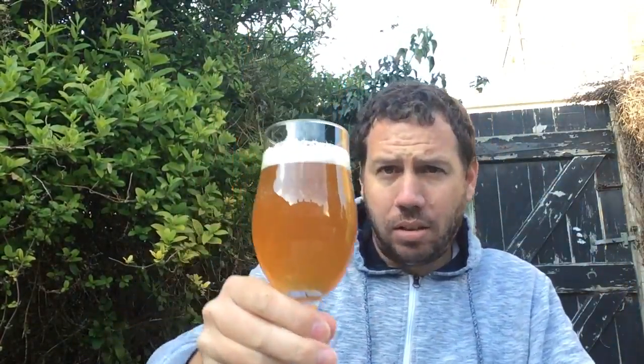One finger white head, lots of little bubbles on top. It's very kind of orangey colour. Can't quite see. Well, into the light it's murky, but there is light coming through. You can see the other side of the glass. Nice looking beer. Let's get an aroma then.